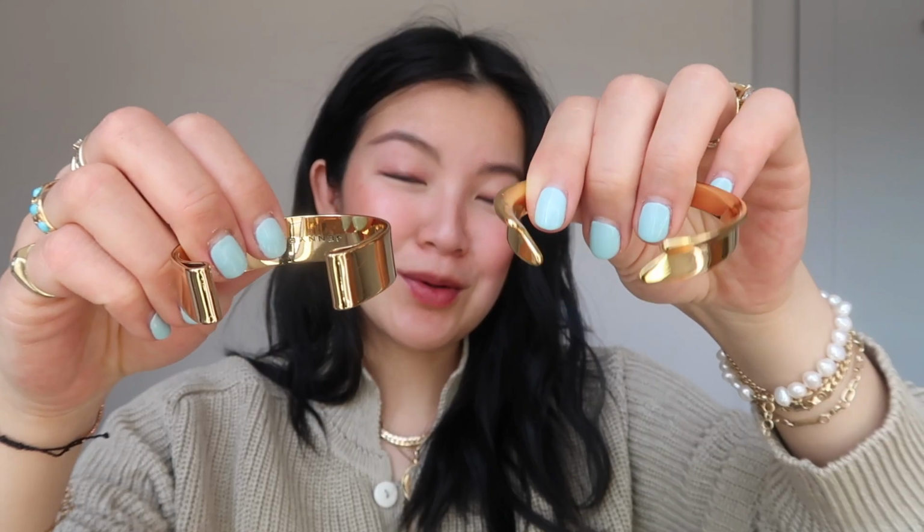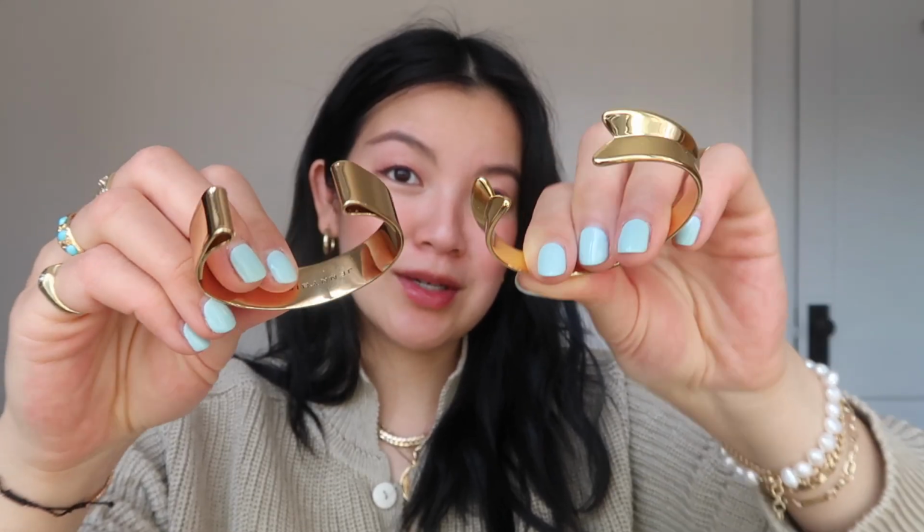And then last but not least, I wanted to talk to you guys about the additional bracelets that I add to my wrist stack when I want some extra pizzazz. And obviously they're from Jenny Bird. These are two of my favorites. I don't know the names of them off by heart, but I will of course link them.